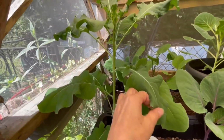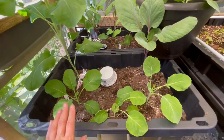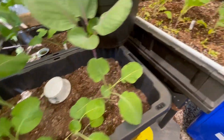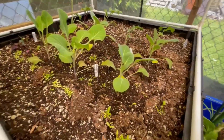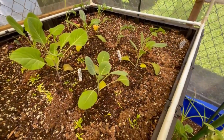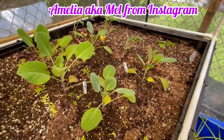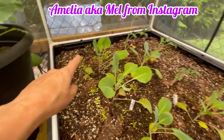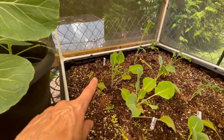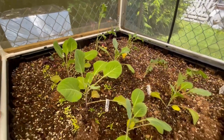This is a mystery cabbage, kale, broccoli, something, not doing anything. These are mystery seeds. And the pixie cabbage. See, my pixie cabbage are quite small, and I might need to push them down a bit further again. And those are mini cabbages from Amelia. And I've got one Long Island sprout from Mark at plot 21, growing at plot 21, and I've got one over there. That one over there is doing much better than this one.